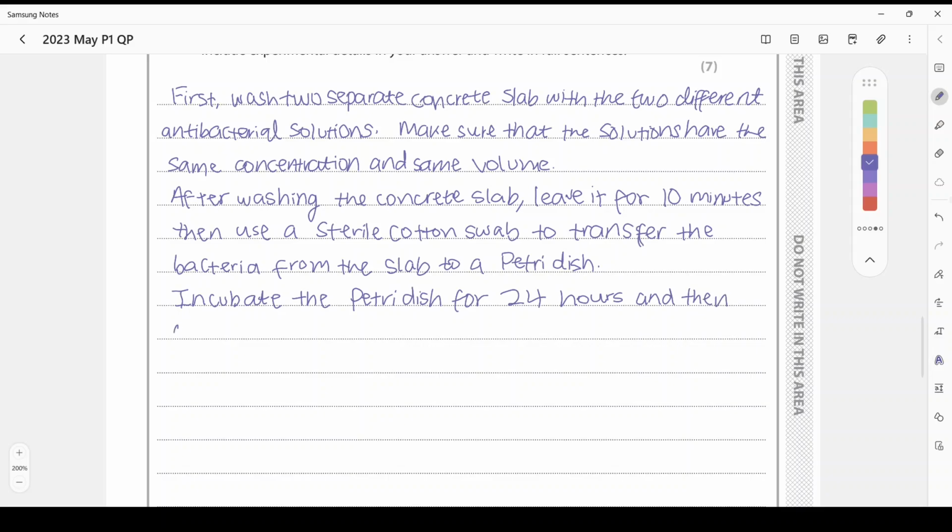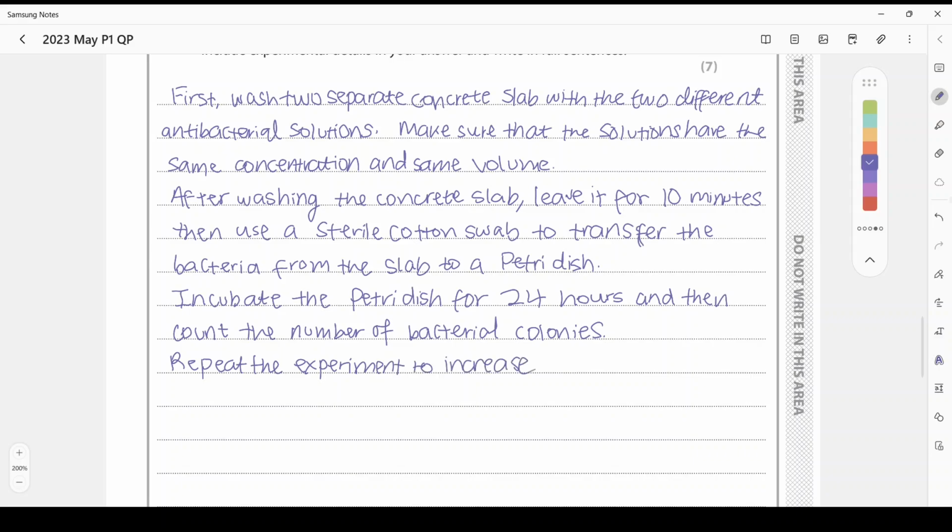And then count the number of bacterial colonies. Okay, and repeat the experiment to increase reliability. So technically this sentence here is not part of the marking scheme, but it's important to get into a good habit of writing that out.